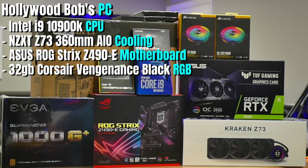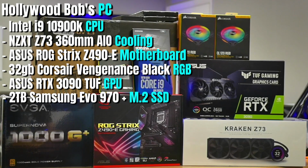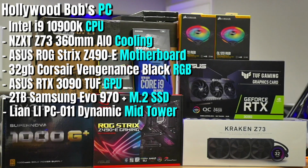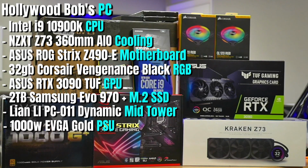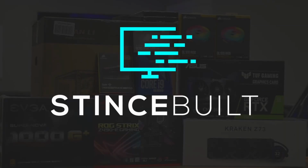We have the ASUS GeForce RTX 3090 TUF, 24 gigabytes of VRAM. Oh my god, it's a honker. We've got a 2 terabyte Samsung 970 EVO Plus NVMe M.2 SSD. We're putting this all in the Lian Li PC-O11 black mid-tower case. We have 1,000 watts of EVGA G+ Gold modular power supply, and we've got some black and blue braided cables to go with that. We have a blue GPU anti-sag support bracket, and we're using some Corsair QL120 fans, as well as some more things that you'll see on this system. Holy moly, that was a mouthful.